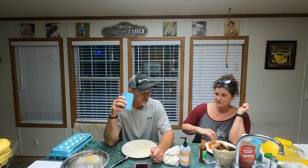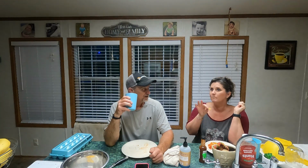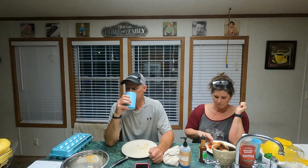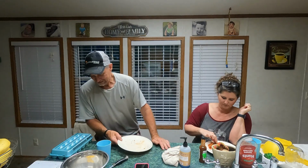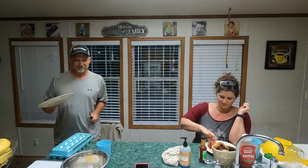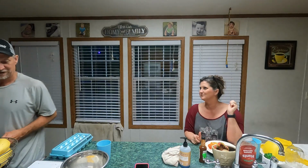Got a flashlight, just in case. Me too. Right there's that little one. There's that one. There's one in my room. All right, I'm full. Good supper. We had chicken tomorrow night. And bread. Banana nut bread.